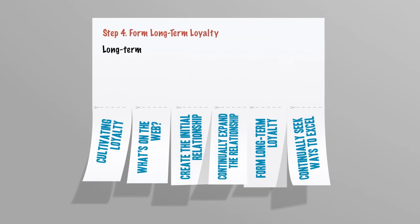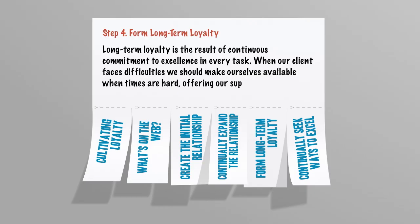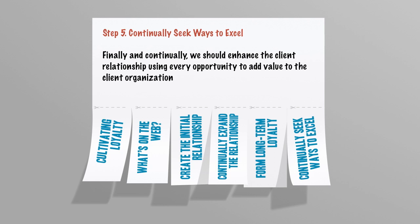Step 4. Long-term loyalty. Long-term loyalty is the result of continuous commitment to excellence in every task. When our client faces difficulties, we should make ourselves available when times are hard, offering our support whenever possible. Step 5. Continually seeking ways to excel. Finally and continually, we should enhance the client relationship using every opportunity to add value to the client organization, and perhaps more importantly, to the client as well.